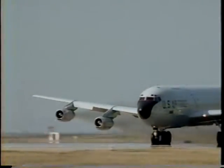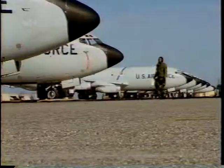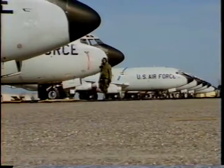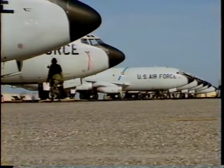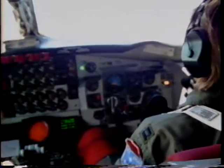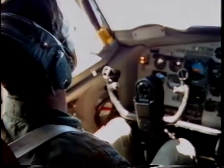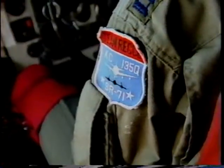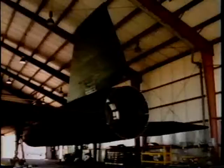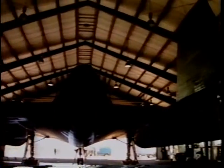And while this may look like the standard KC-135, rest assured, it isn't. The 9th SRW has its own special tankers that support the unit all over the world. You see, not just any old airplane gas goes into the SR-71. The tankers at Beale carry JP-7, a special high-temperature blend that is an important part of what helps to keep those big Pratt & Whitney engines happy.